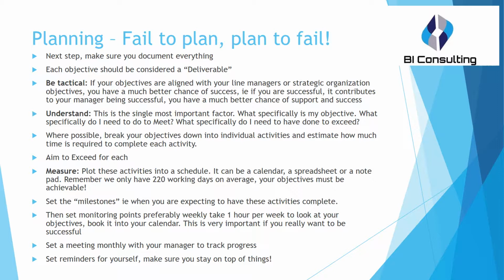And finally, set reminders for yourself. So if something is coming up that you're supposed to do, if something is coming up that you're supposed to attend, and this lines up with your objectives, make sure you have reminders in your diary, on your phone, on your PC or wherever it is. Even a post-it note on your screen will do, to make sure that you're on top of things.